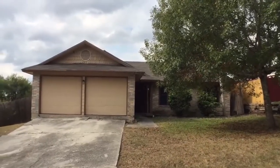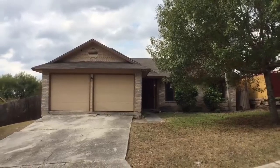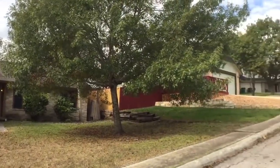RentWerx San Antonio. I'm here at 6827 Hillside Peak. Today we're going to walk through a three-bedroom, two-bath home. Take a quick look at the surrounding neighborhood.